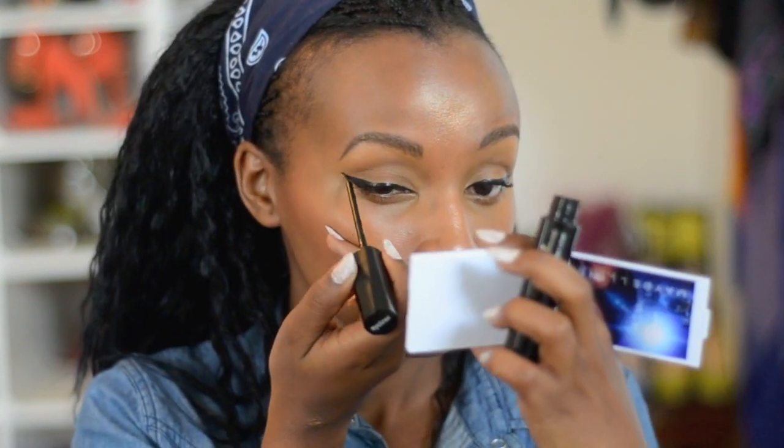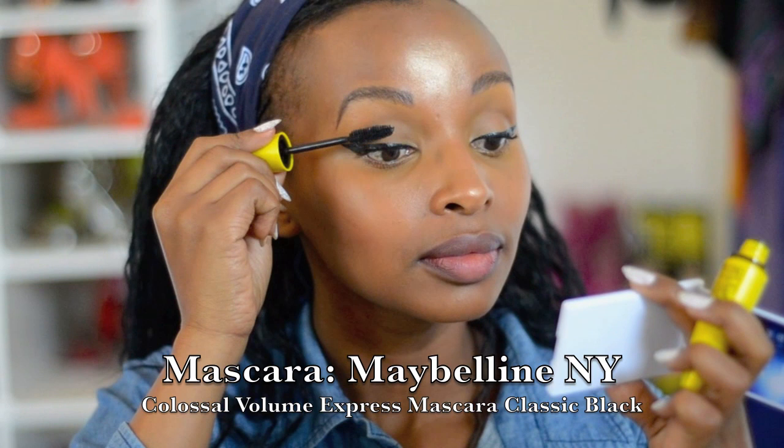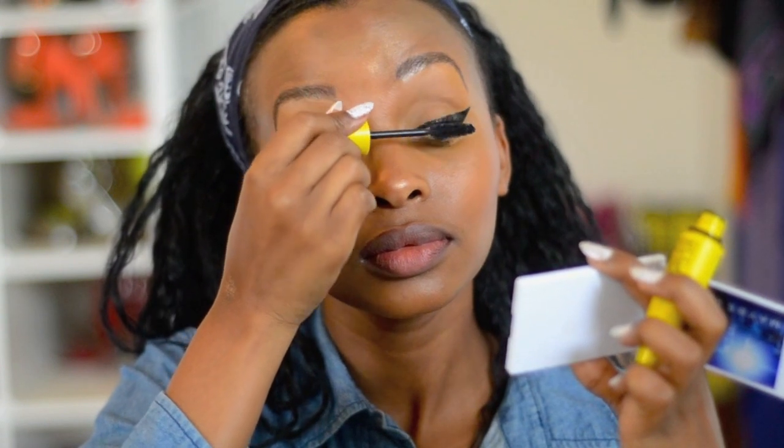Now the hard thing is making them look exactly alike. So usually the second eye is gonna look slightly different. Now that's where you go into your first eye and just try to fill in and add on just so you can make them as even as possible. After that, you just apply your mascara. And again, I am using Maybelline's Volume Express in the classic black, else from Jumia.